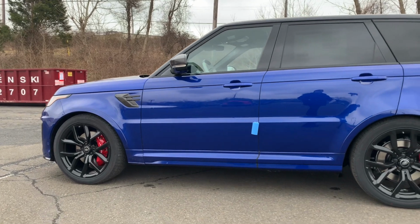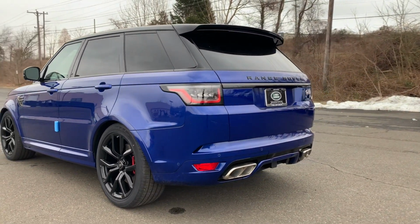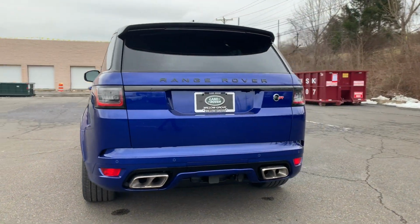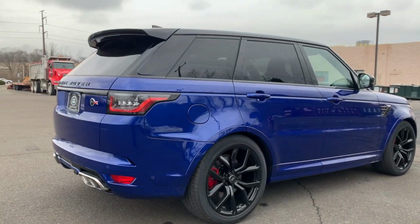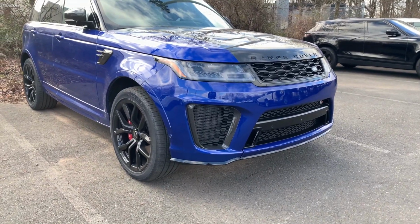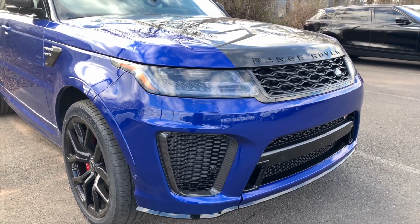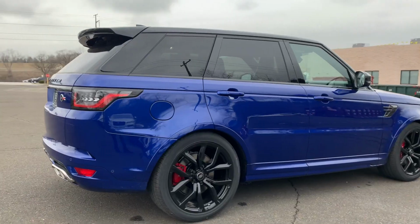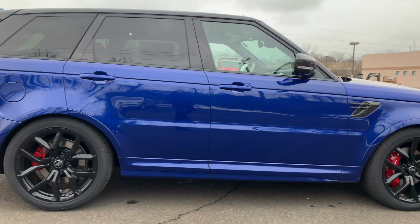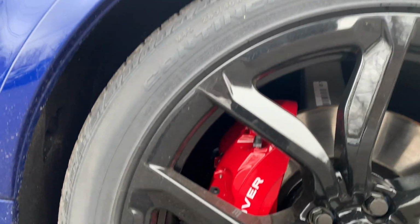Now this one's MSRP is just over $139,000 and has a 5.0 liter V8, which is supercharged, of course, producing 575 horsepower, sending the car from 0 to 60 in 4.3 seconds with a top speed of 176 miles per hour. The color on this car actually costs an extra $1,500. This is called Astoral Blue, and in my opinion, it looks great. It's one of the best looking colors for an SVR, especially with that black top and those black wheels, and of course, those red brake calipers.